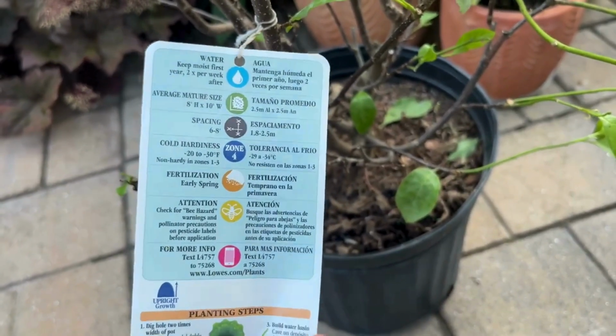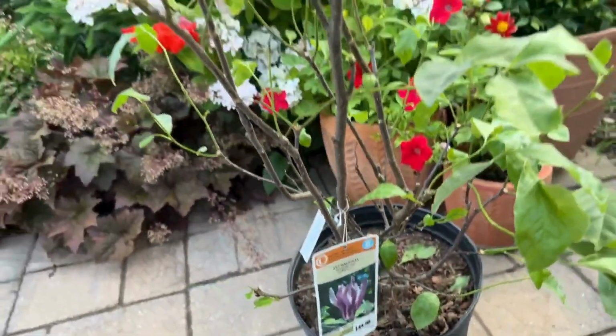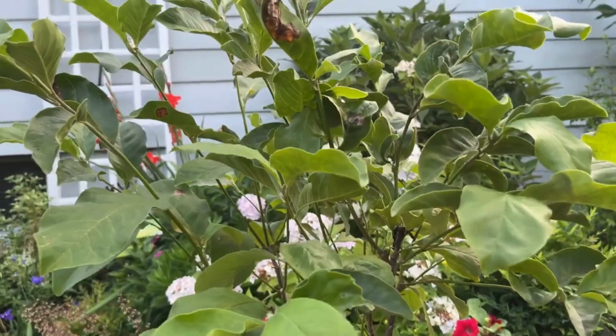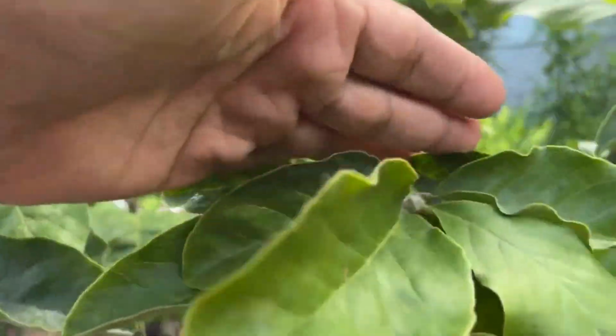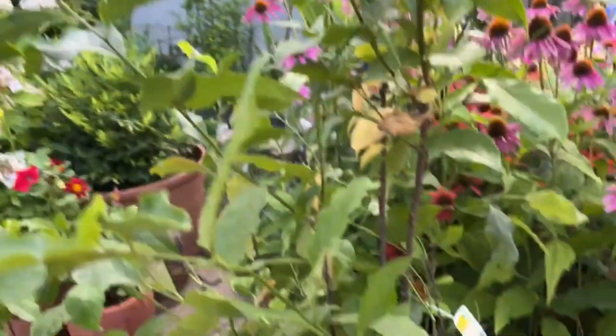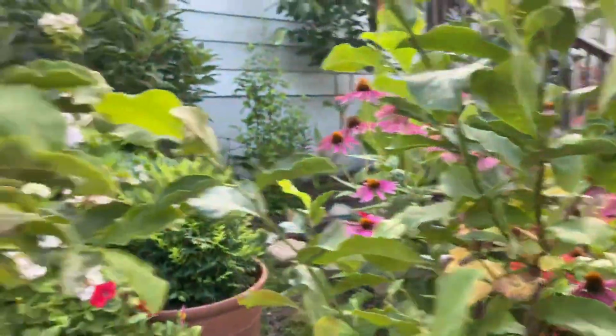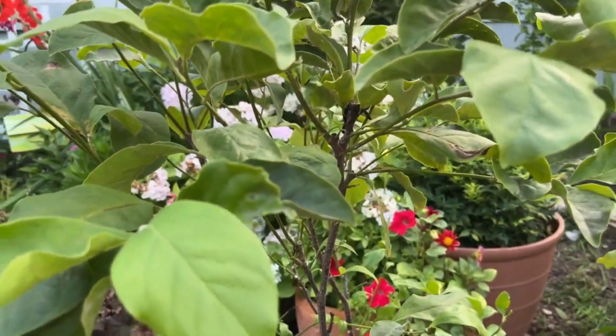It's non-hardy in zones 1 to 3. Yes, and it's the same price. They were all half off. So this is what this one looks like. And I did see I have some little buds in here. It's so strange that this one blooms in spring and has flowers to the top, and this one blooms spring and summer and it only has buds, right?